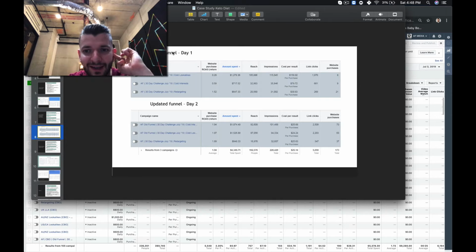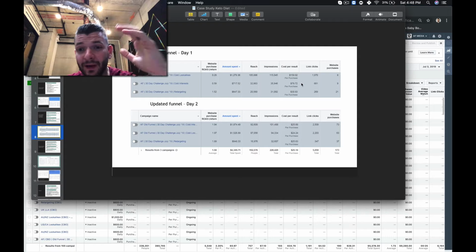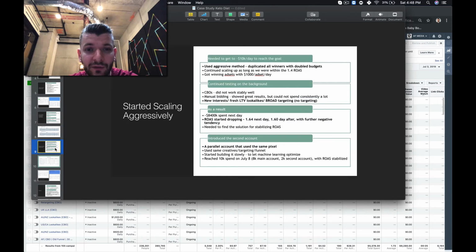So as you can see here, these are the results, right? We started to scale up quite aggressively. CPA dropped from $159 to $25 here. So it dropped very significantly, very fast. And we needed to get to 10K a day to reach the goal. So we used an aggressive method. We duplicated all winners with doubled budgets.